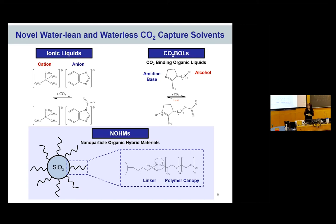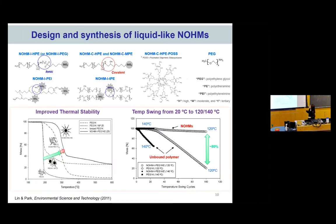But another thing we hypothesized was that these materials, similar to ionic liquid, would have great thermal stability, because we need to do a lot of temperature swings, which should be thousands and thousands of cycles. So the first generation of NOMS we made for CO2 capture application. I think Lyndon did a lot of work on NOMS-based batteries, but in our group, we were working on CO2 capture materials. First we compared untethered polymer with polymer tethered onto nanoparticles. And we were very curious whether it would change its thermal behavior. And we saw that the window of stability increased almost beyond 100 degrees. That's really fantastic.